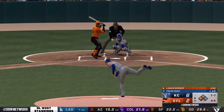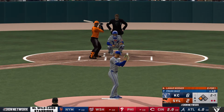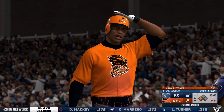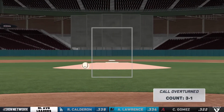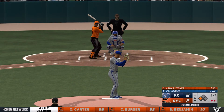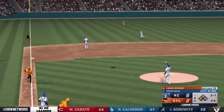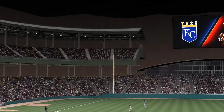And a 1-1. Tried to get him to chase on the changeup that time. And a strike. Now he's challenging the called strike. Good eye at the plate. They'll overturn the call. They'll keep their remaining challenge. Swing, and he popped it up. Diaz under it. And that is that.